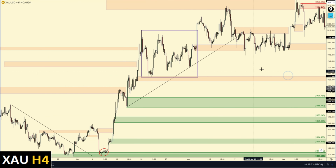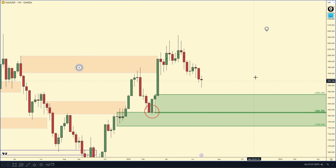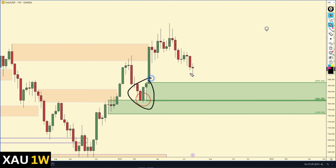It was a massive trade for me on gold, and why I'm showing you this is because that is exactly what I'm going to be trying to do again at this weekly demand. And if it fails, oh well, but I will definitely be looking for longs in this area if we can get down to there, and I'll be trying to do the exact same thing that I did at that weekly demand zone.